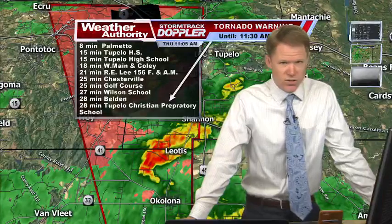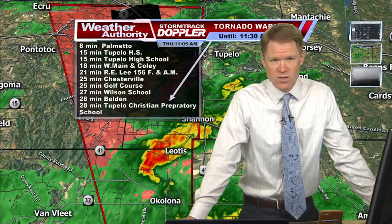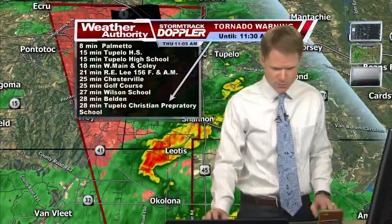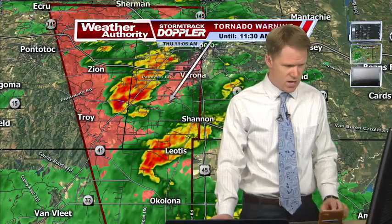Tupelo High School, we're still 15 to 20 minutes before you can come out of your tornado safe place. I'd say same for the folks there, West Main and Coley. This is on the northern storm there. Tupelo Country Club, we're talking about 25 minutes before you can come out of your tornado safe place. And TCPS is about 30 minutes before you can come out of that tornado safe place there as these storms continue to increase their rotation.